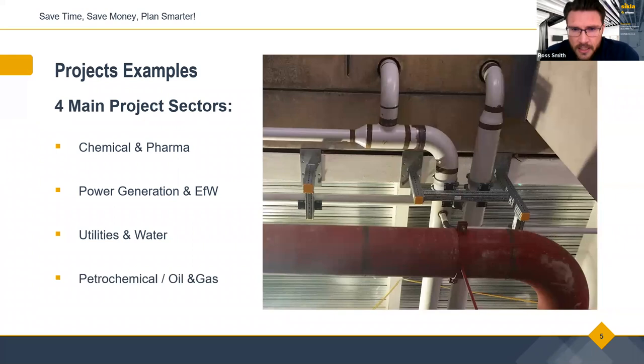And then the final sector that we'd like to share with you is the petrochem and oil and gas sector, an industry which is very similar to power generation and energy from waste. However, piping in these industries will typically involve more exotic materials, more large bore pipes, and much higher temperatures.